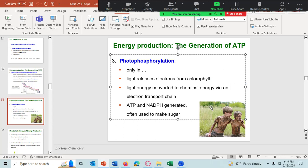And here we're seeing some photosynthetic organisms. That's why the boys are so muddy. Only kidding. You can see the photosynthetic organisms in the background, though.